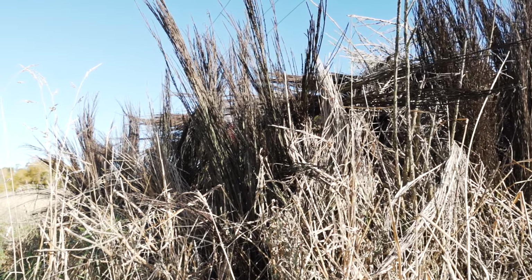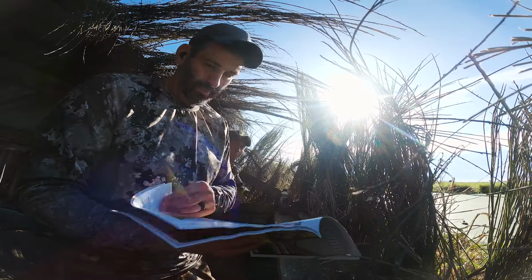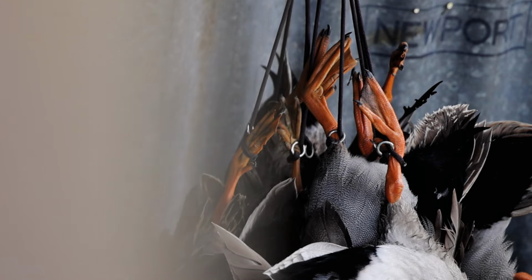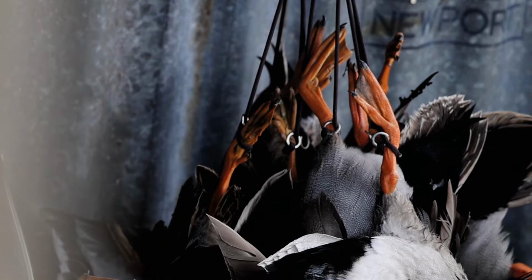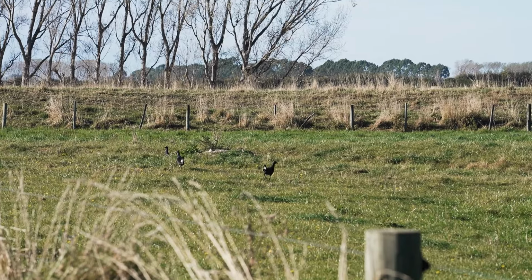Ooh, right in the sun. We've been watching a group of pukekos across the pond all morning, kind of hit a late morning lull here, so we're going to get out and go make a little stalk on them.